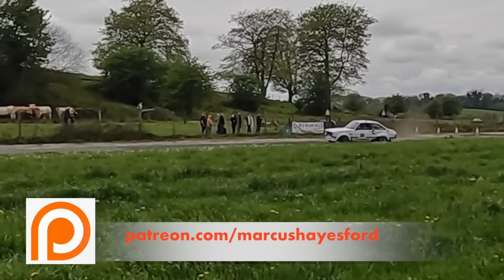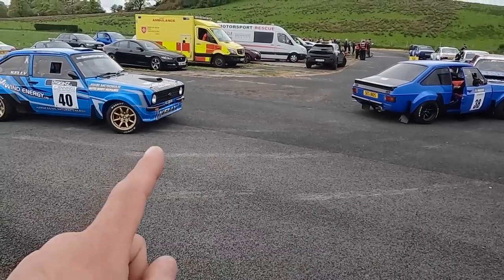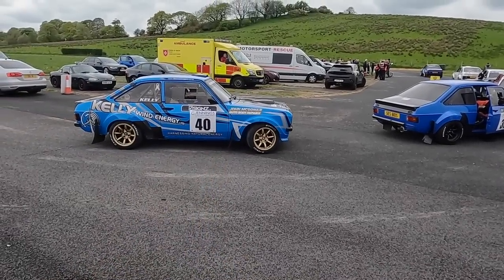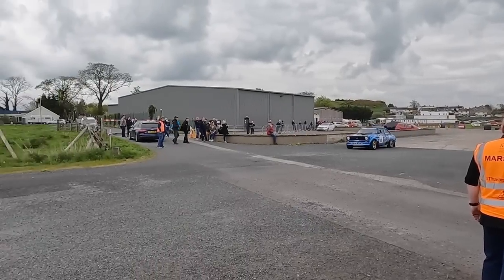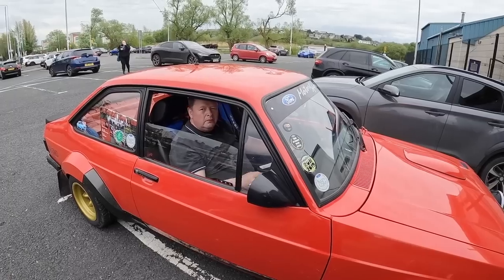Try and catch some sideways action. It's the car we saw them fitting the MILLINGTON into the other day. It's very practical, this car, you know. Thanks for everything.